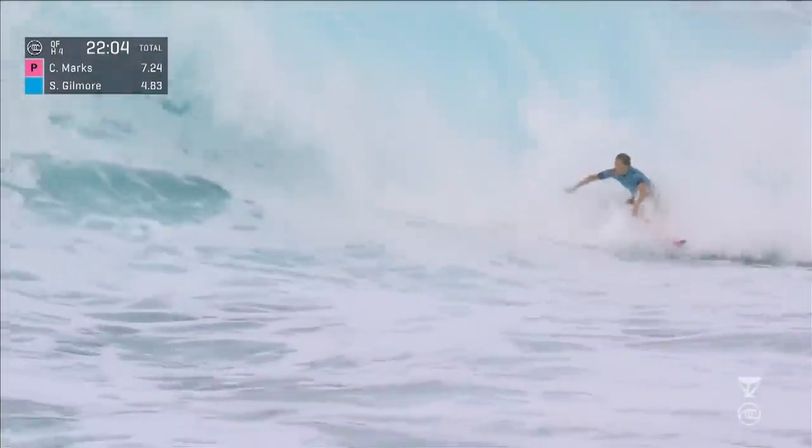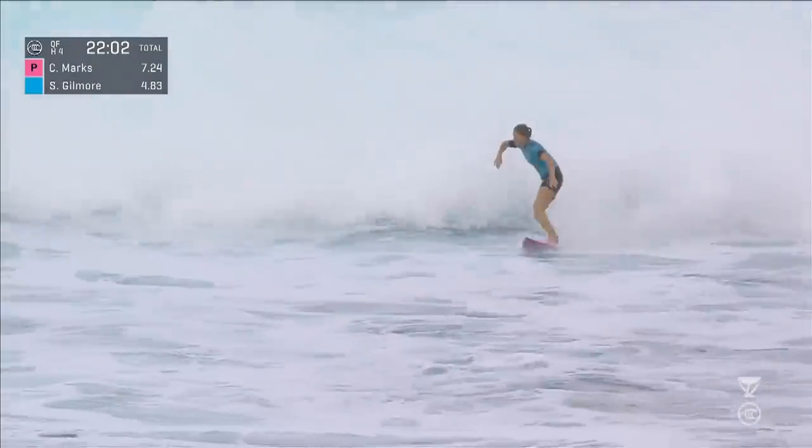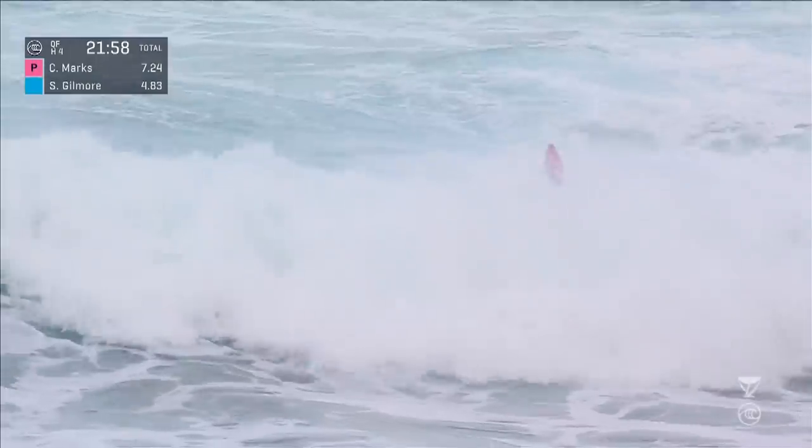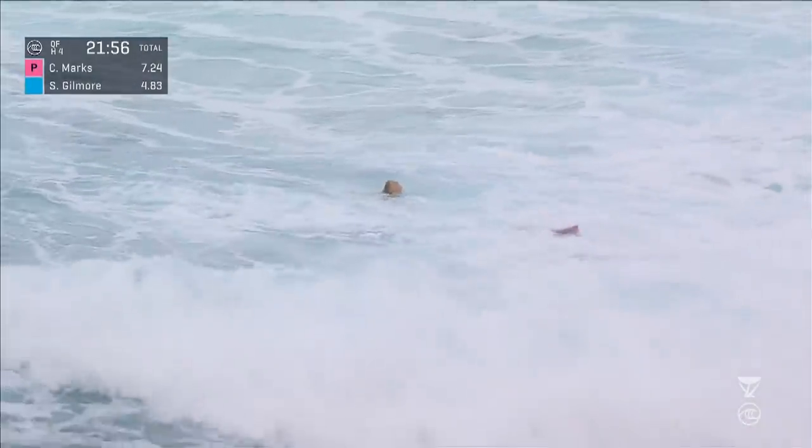Jams it off that lip line. And a tough wave to surf, but she's able to stay on her feet for a completion. This heat's still yet to open up, Potts.